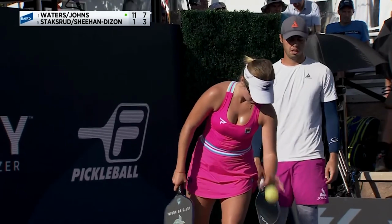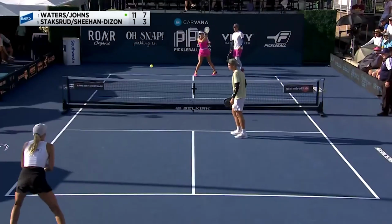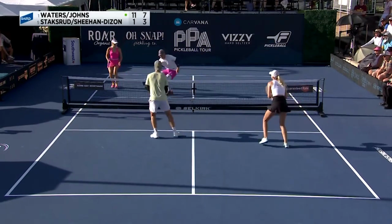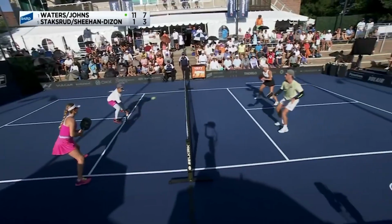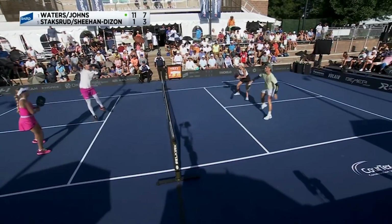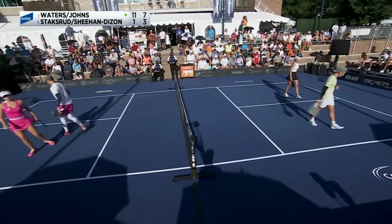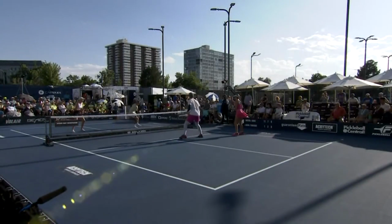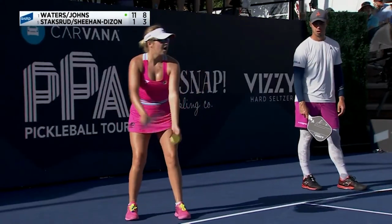Ben and Anna Leigh again looking to find Championship Sunday. Both of them on to the singles final. And Anna Leigh's hoping to find a fifth straight triple crown. Timeout receiving team, 3-8-2. Out of the timeout.